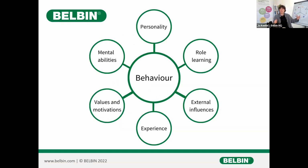So you've got your mental abilities, your IQ, your EQ, what gets you up in the morning, your values and motivations, your experiences of different teams, organisations, cultures, external influences. Are you working from home? The whole COVID situation there, and also as we learn about these team roles and the roles in which they play, these all feed in to our behaviour. So linking it with other tools.